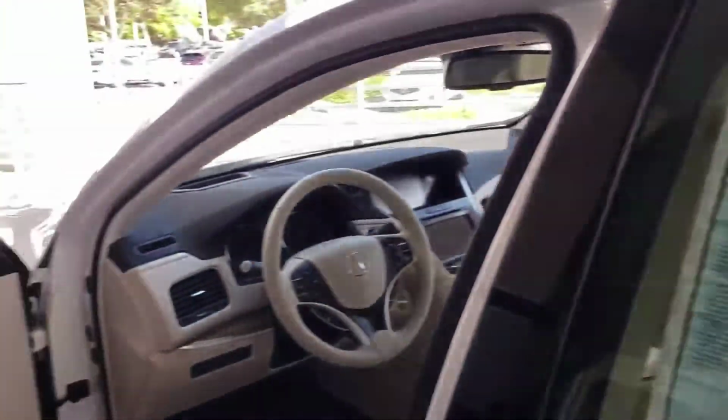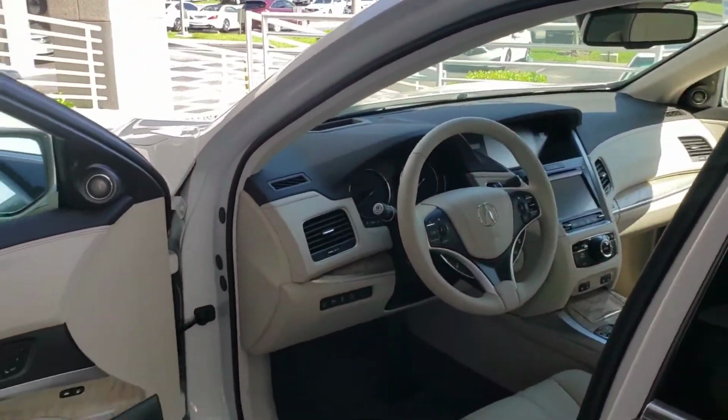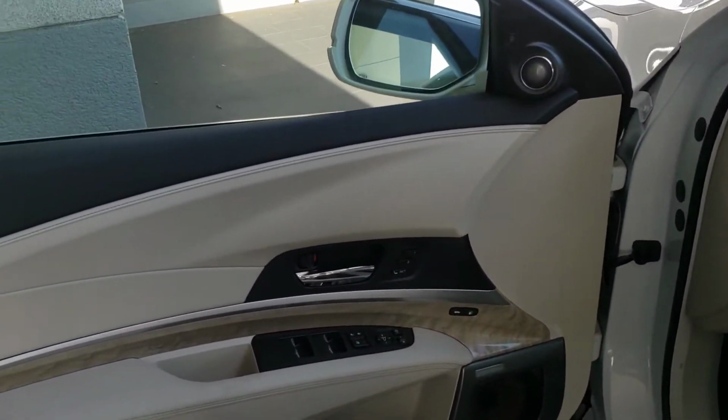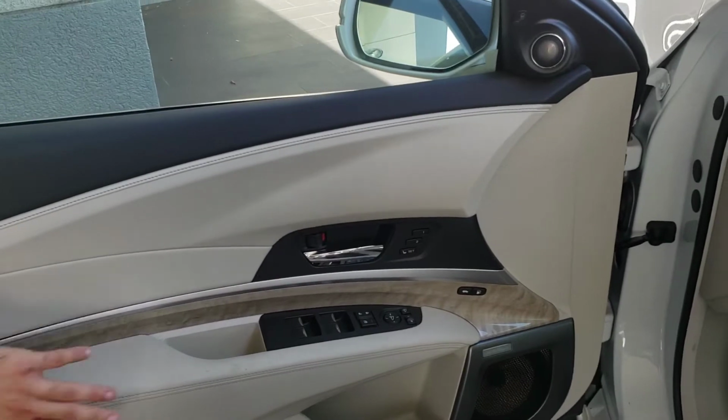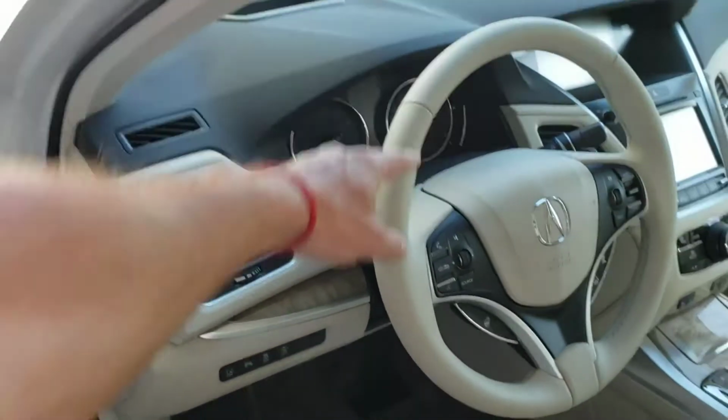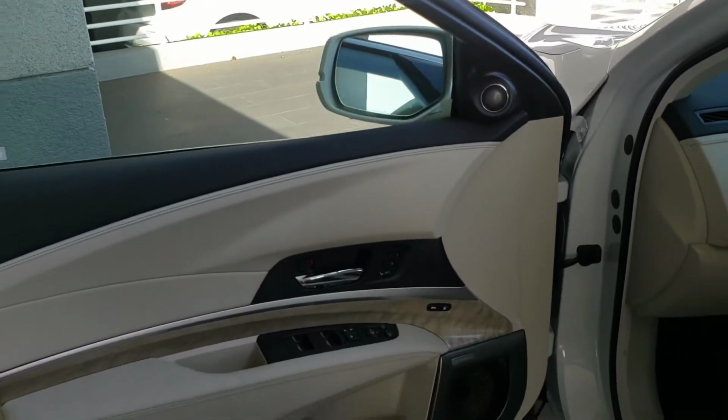2020. This is the last year, right? Last year of these. Look at this door card. Wow. This silver wood. That's what the porter must have done, they should have done this for the steering wheel, you know? That would be so awesome.